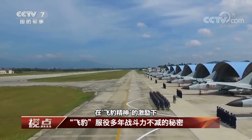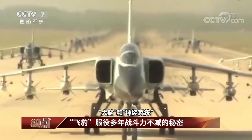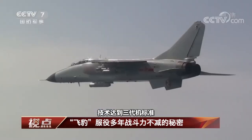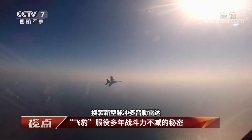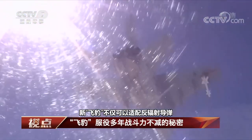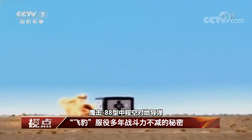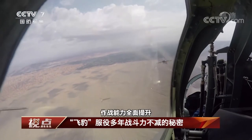Inspired by the spirit of the flying leopard, the fighter bomber was equipped with a brand new brain and nervous system. The integrated avionics fire control system was fully upgraded, and the technology reached the third generation fighter standard. The new pulse Doppler radar is equipped with a stronger search capability for ground and water targets. The new flying leopard can not only be adapted to anti-radiation missiles and guided bombs, but can also mount the Eagle Strike 88 medium-range air-to-surface missiles and the Eagle Strike 83K anti-ship missiles.